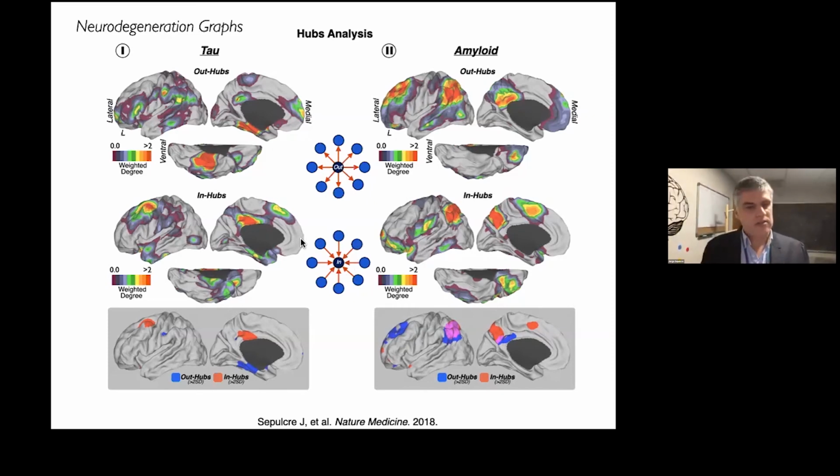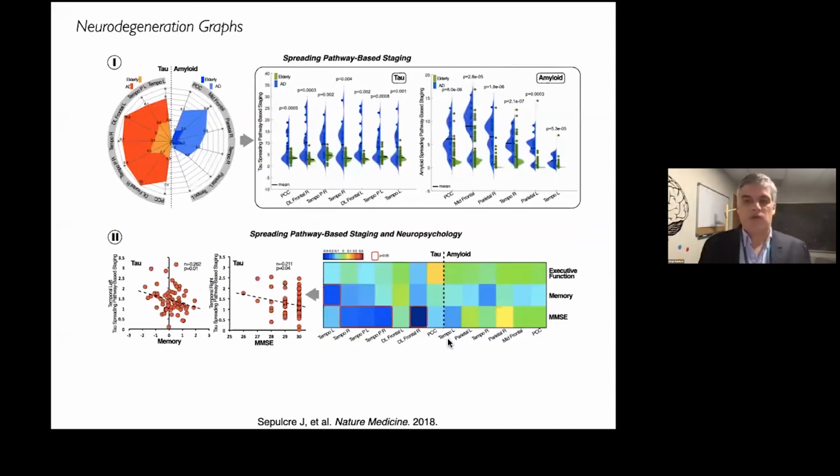And we found that temporal areas tend to, for instance, in the case of tau, give signal to really distant areas, while amyloid spreads more locally. Again, here you can see it in this map, even displaying a great deal of overlap between givers and receivers of signal. Interestingly, we applied this method to evaluate individual brains, to stage subjects at the individual level, and it works really well. And we also discovered that there are specific associations between the spreading patterns and the impairment in cognitive performances, particularly in tau spreading and in MMSE and memory.